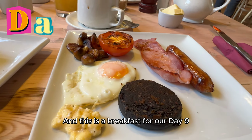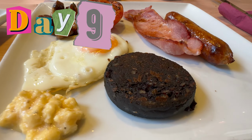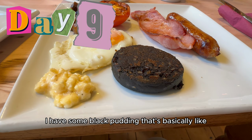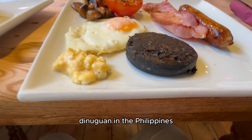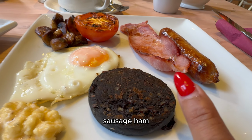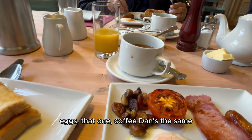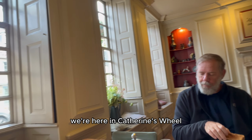And this is our breakfast for our day 9, which is our last day of the walk. I have some black pudding. That's basically like meat, and it's like ginuguan in the Philippines. Sausage, ham, we call that bacon over here. Eggs, corn, coffee. That's the same. We're here in Catherine's Wheel.